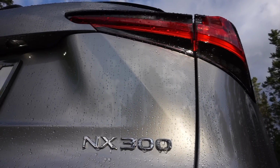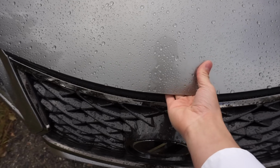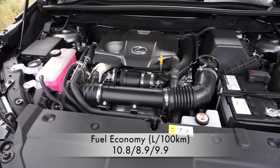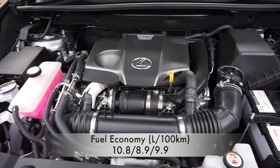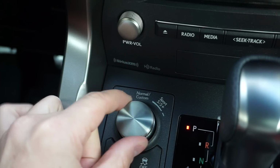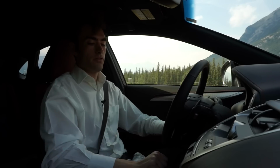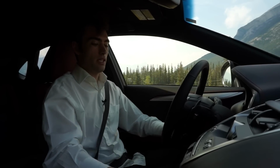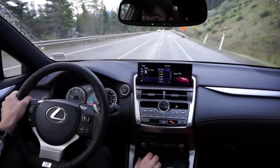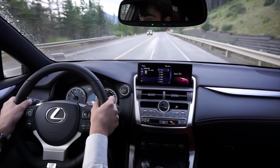What we're looking at here is a single twin scroll turbocharged 4-cylinder 2-liter engine. It has 235 horsepower and it is hooked up to a 4-wheel drive system. You have different driving modes: Eco, Normal, Sport S and Sport S Plus. The Sport S Plus is an F Sport exclusive feature. I couldn't tell you much of a difference between Normal, Sport and Sport S. When you're driving this car, it's probably best to just keep it in Normal. Eco numbs the throttle a bit too much.